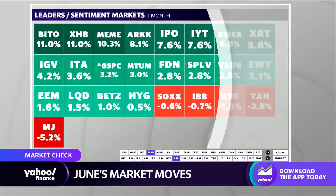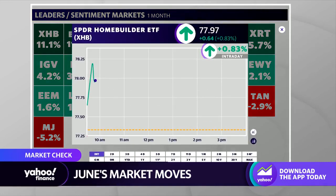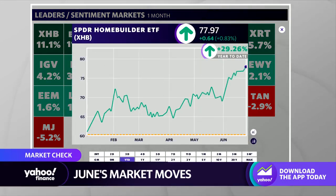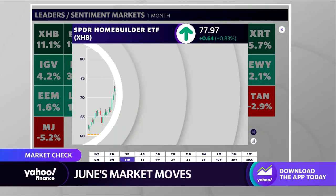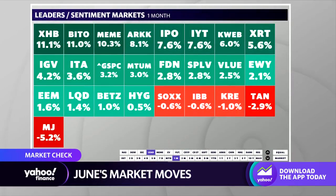And you take a look at the leaderboard over the last month, Bitcoin, that's in the other left. That came back roaring strong to the 30,000 level. XHB, by the way, home builders just set a record yesterday. Only yesterday did they close at a record high, another one. So strength, at least in some parts of the housing market, and optimism right there. Meme stocks getting some love, ARKK, IPOs, transports, Chinese stocks, and retail. All of those getting some love here.